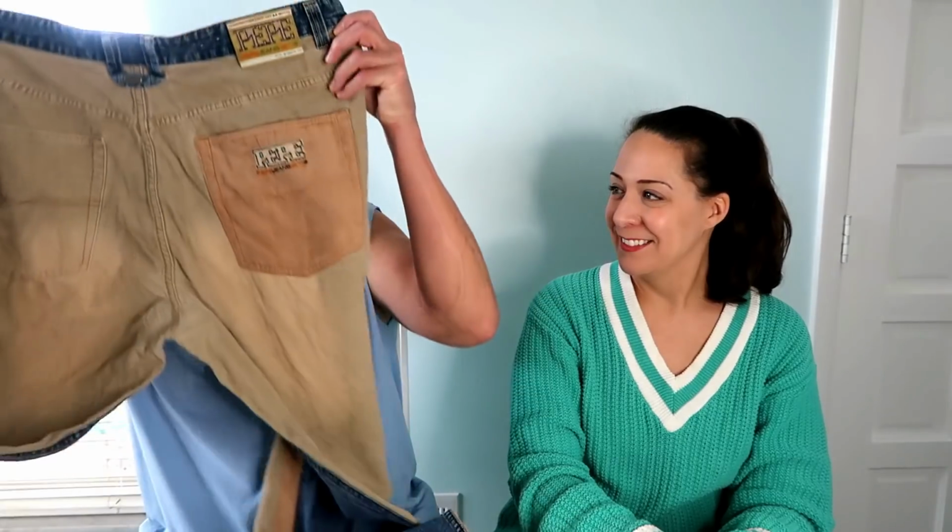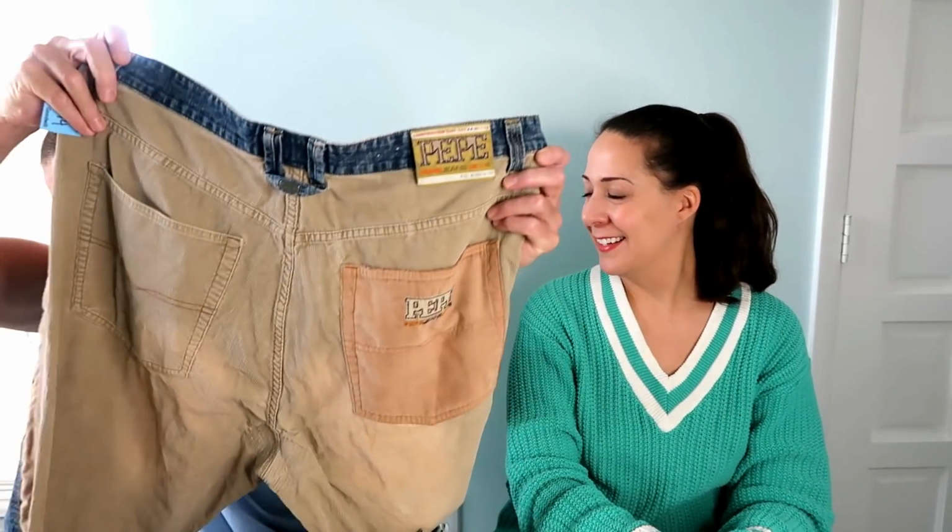You get to open these up. These are giant. These might even fit me. Is that what these are? Well, no, wait, they're pants. Oh, I thought they were shorts. Nope. Well, show the people. Oh, yes. Okay. Is it Pepe? I don't know. I think that's what it says.